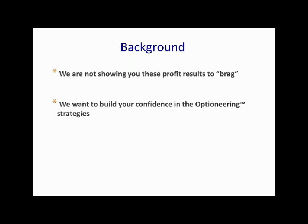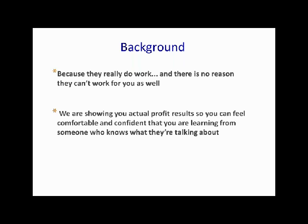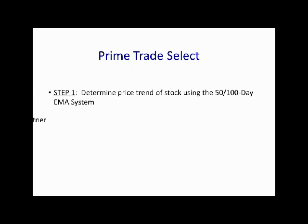So I'm not trying to brag with our actual results, but I just want to build your confidence in the strategies, because you're actually learning from somebody that's in the trading trenches every day. So let's move on to our Prime Trade Select.